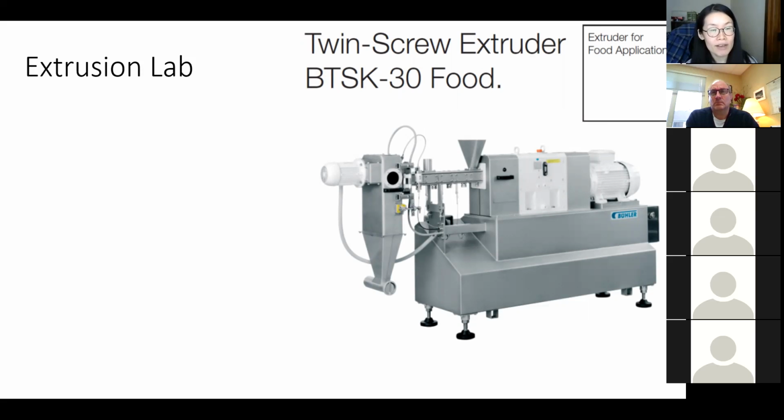We are right now renovating our extrusion lab. After I arrived at MSU in 2017, I applied for a grant and then purchased this extruder, which is a pilot/production scale Buehler brand BSTK30 food twin screw extruder. Its production capacity is between 20 and 200 pounds per hour. So it's pretty small compared to the actual extrusion lines in corporations, which are sometimes 5,000 pounds per hour. But this small capacity allows us to do more R&D work.